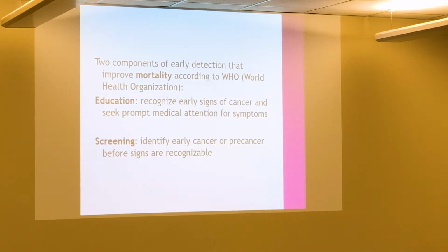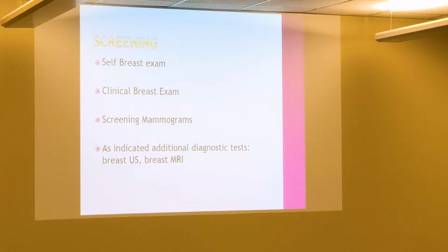So you're being educated on the signs and symptoms. And then the second most important thing would be to be screened. So basically, to take advantage of the tests that we have that can detect cancer early, because the sooner it is detected, the higher the likelihood of it being treated and not causing any problems.